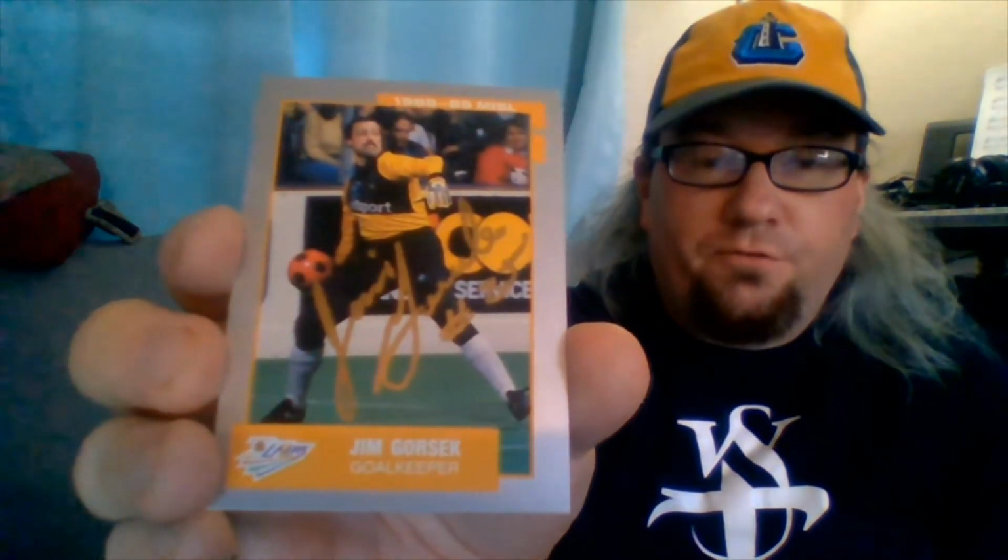I always like when players take different colors on their ink choices, and Jim Gorsick there in that gold came out really awesome.